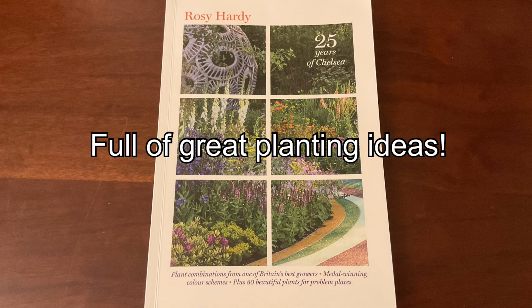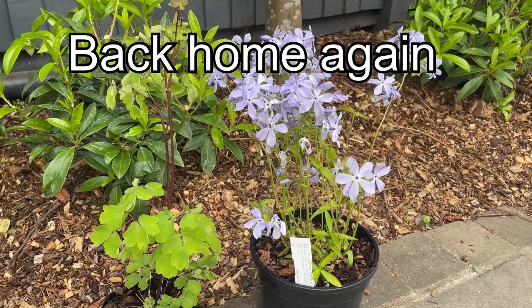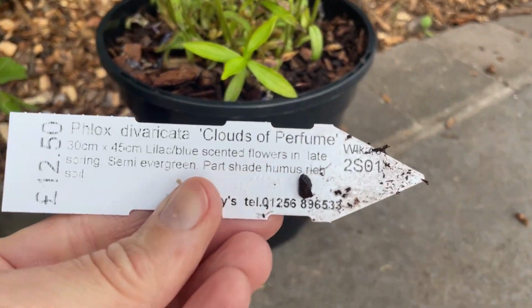But I did meet her lovely husband, Rob, and had a lovely chat with him. So here's the photograph. And he gave me Rosie's book as well, which I'm excited to read. And of course, I did buy some plants from her. How could I resist? And these are the two plants that I've got.